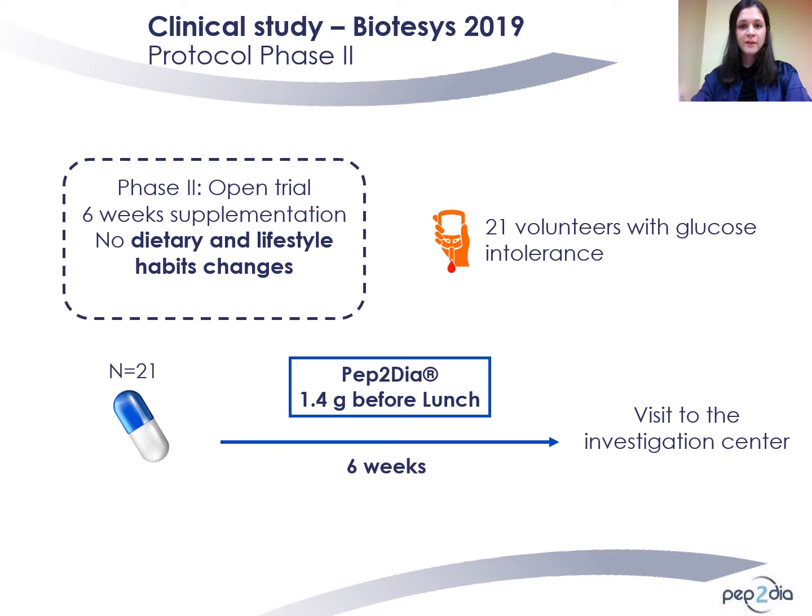The second phase of this clinical study was an open trial, so 6 weeks of supplementation with Pep2Dia, with still 21 volunteers with glucose intolerance. And we asked for no dietary and lifestyle habit changes in order to be sure that if we observe something, it will be linked to our product. The dosage was 1.4 gram before lunch, and we measured glycated hemoglobin after 6 weeks of supplementation.